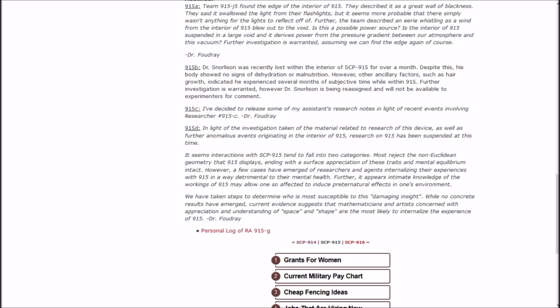915B. Dr. Snorrelson was recently lost within the interior of 915 for over a month. Despite this, his body showed no signs of dehydration or malnutrition. However, other ancillary factors such as hair growth indicated he experienced several months of subjective time while within 915. Further investigation is warranted, however, Dr. Snorrelson is being reassigned and will not be available to experimenters for comment.